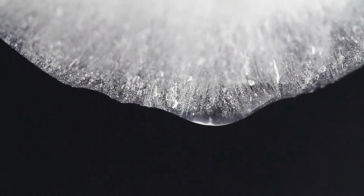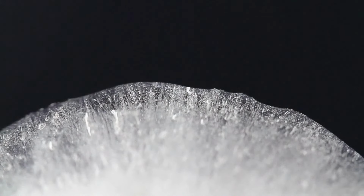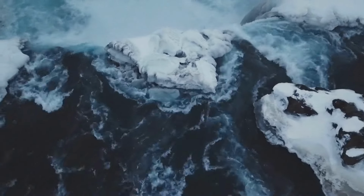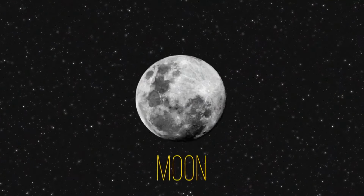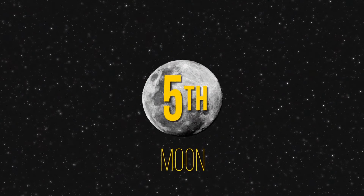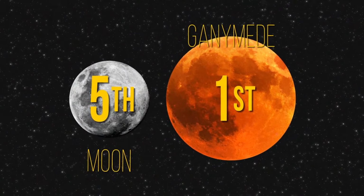Research says that the Moon's interior already had water, and it went to the surface during volcanic activity. The same might have happened on our planet too. Out of 200 moons in our solar system, our moon is the 5th biggest one. Jupiter's moon Ganymede is the biggest one, almost 1.5 times bigger than ours.